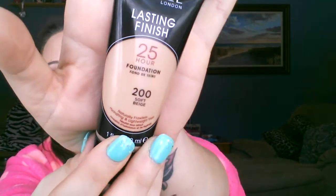But yes, this Stay Matte stuff is absolutely amazing. It's usually what I switch to towards the summertime because I have dry skin in the wintertime, and I don't want to use this in the wintertime because it will make me look a little bit cakey because my skin is so dry. And then the other honorable mention is the Rimmel London Lasting Finish 25-Hour Foundation, and I have it in the color 200 Soft Beige.